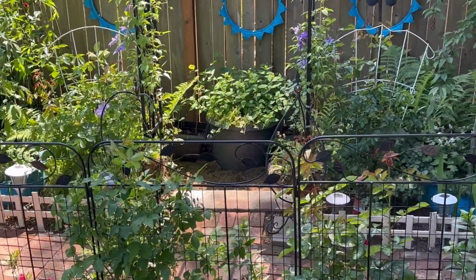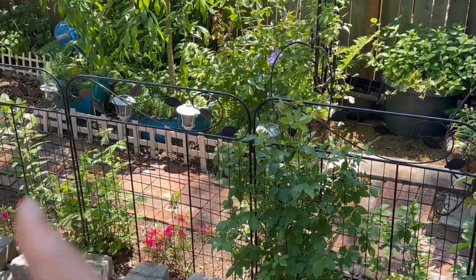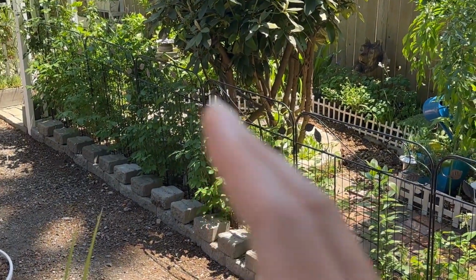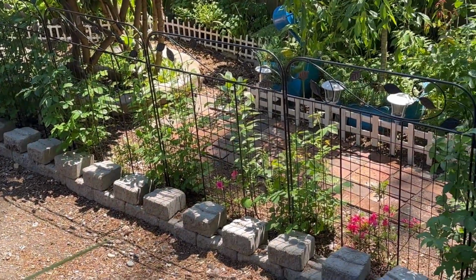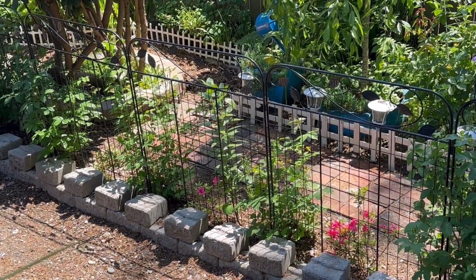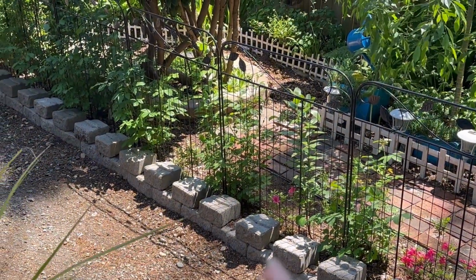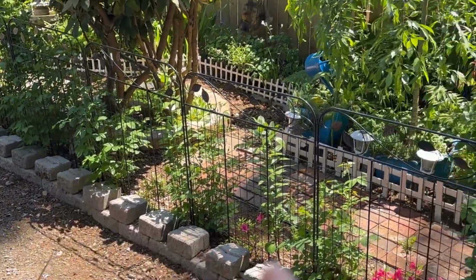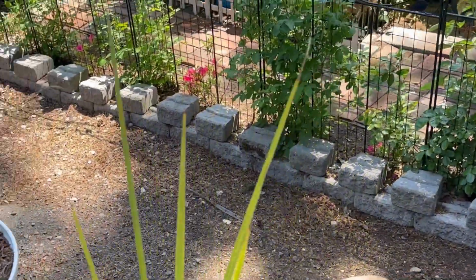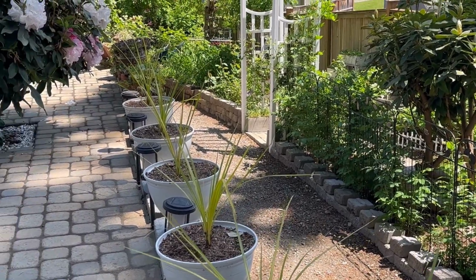And I actually added this metal frame or metal fence just to support all my roses on this side, so they have a support and don't break their branches. So I just added that, and also it looks nice. So again, that's the view of my lower level backyard garden.